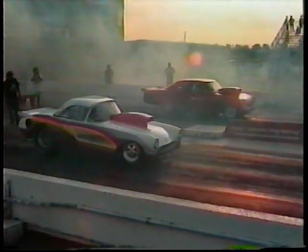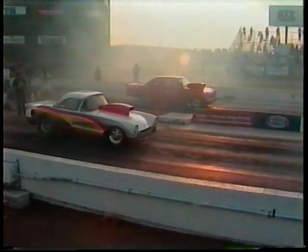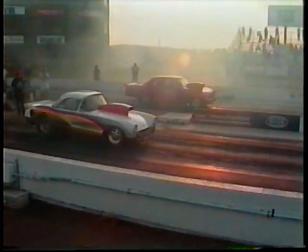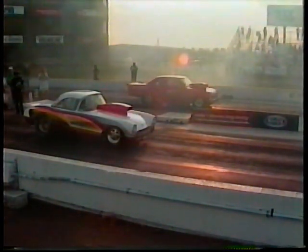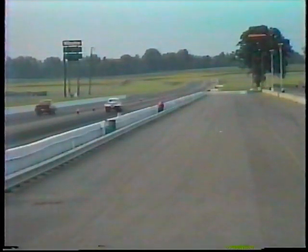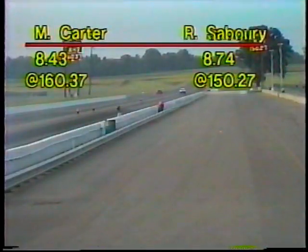Here's the moment we've all been waiting for. The crowds in the stands are quiet in anticipation. Coming to the line are Max Carter of Louisville, Kentucky, in his now recovered Chevy 2, and Rod Savory in his recently rebuilt 632 Corvette. Both use Powerglide trannies. Other than that, it's pure cubes versus nitrous-fed induction. Rod's got the advantage out of the hole, but it looks like, yes, he does. Max Carter comes around to win, 8.43 at 160 miles per hour to 8.74 at 150 miles per hour. Max Carter has the fastest streetcar in the land.